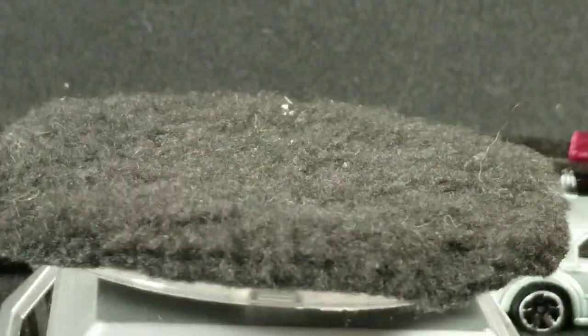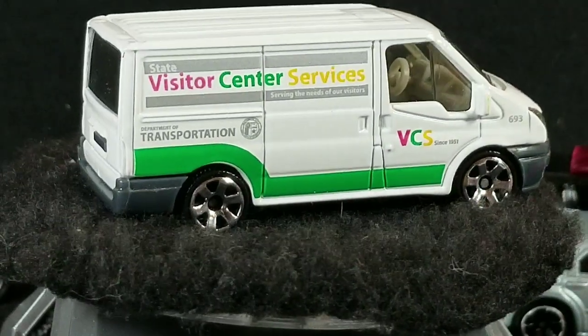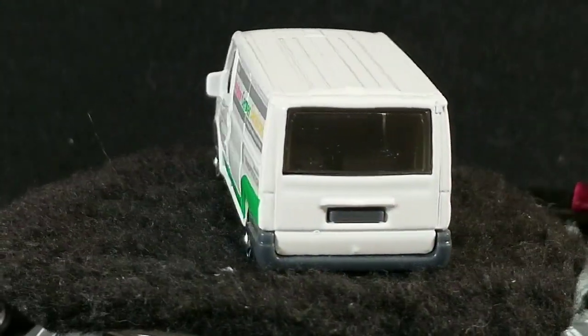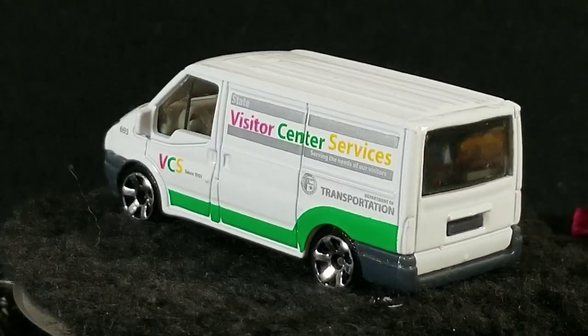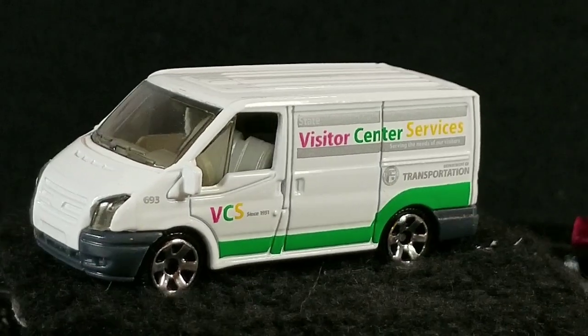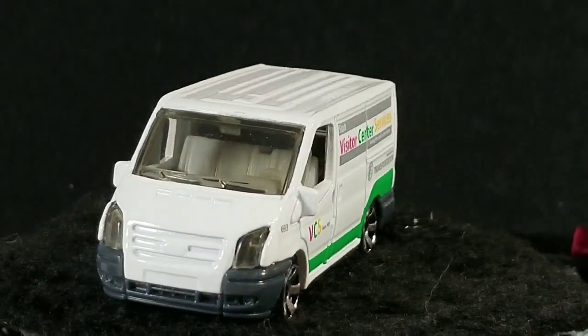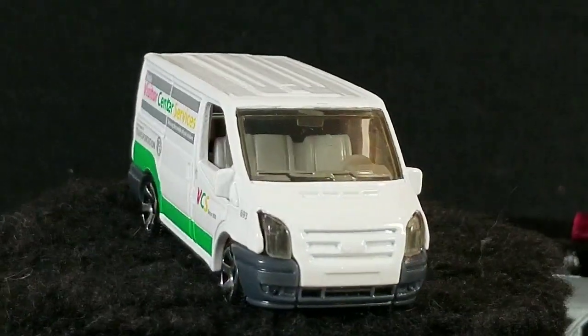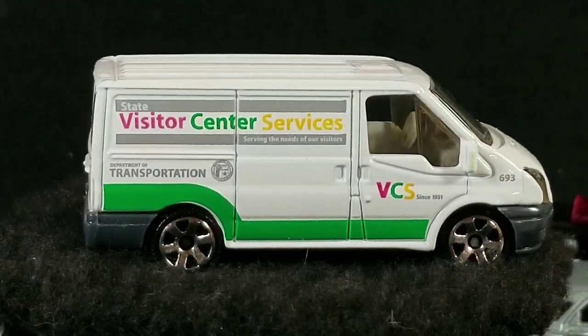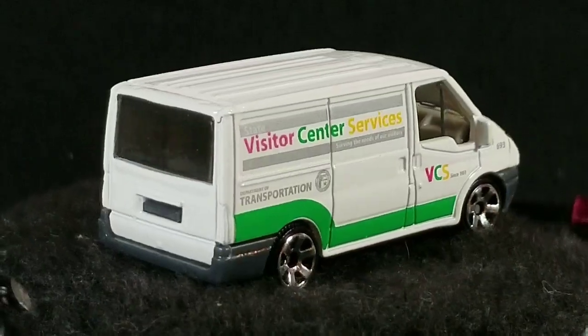We'll continue on with the Matchbox. I believe this one, yeah, this is a Matchbox. You can tell by the wheels. This is like a Ford Sprinter van, or probably a Ford Transit Connect, something like that. One of those newer multi-international vans that are sold in Europe as well. Cool one.